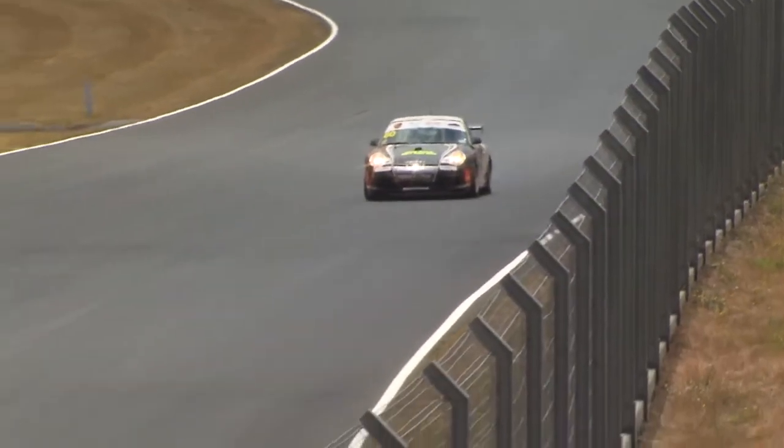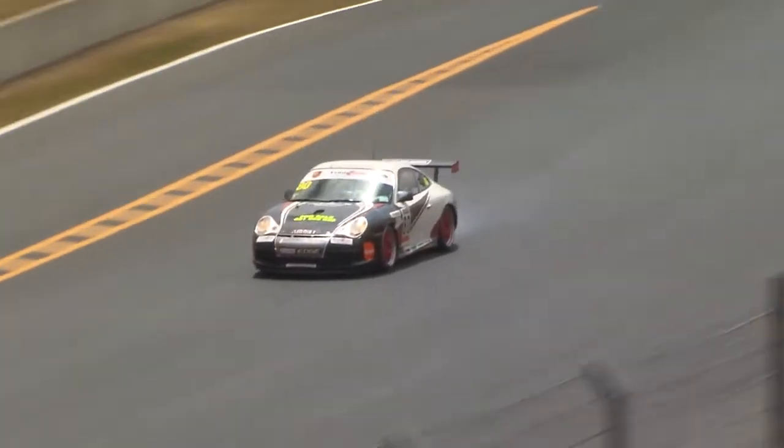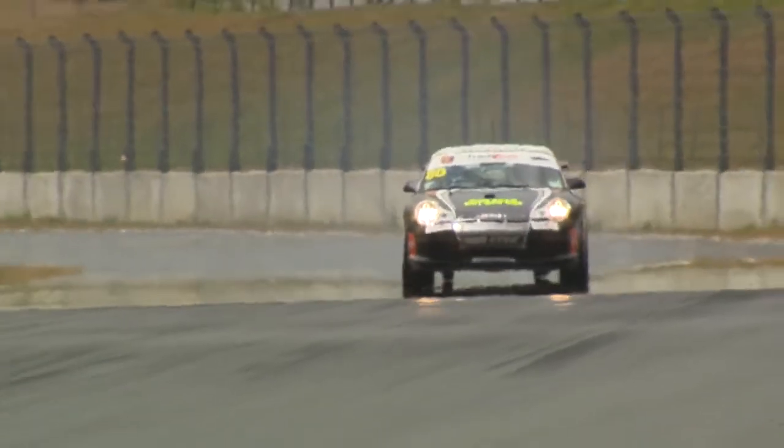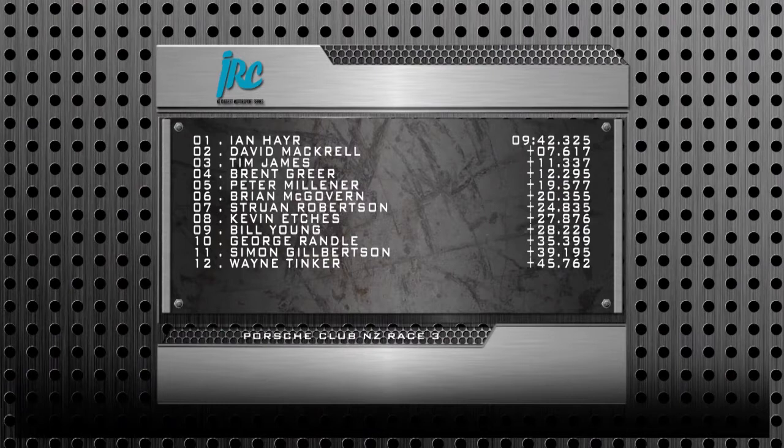Now we might have found the reason for the smoke. It might be tyre up, because I think the left rear might be flat. It's not going to bother him though. He's going to see the checkered flag first. Ian Hare will win race 3 of the Porsche Club Series. In second place, it will be David Mackerel, and in third place, it will be Tim James. So Ian Hare gets another win in the book here at Hampton Downs.